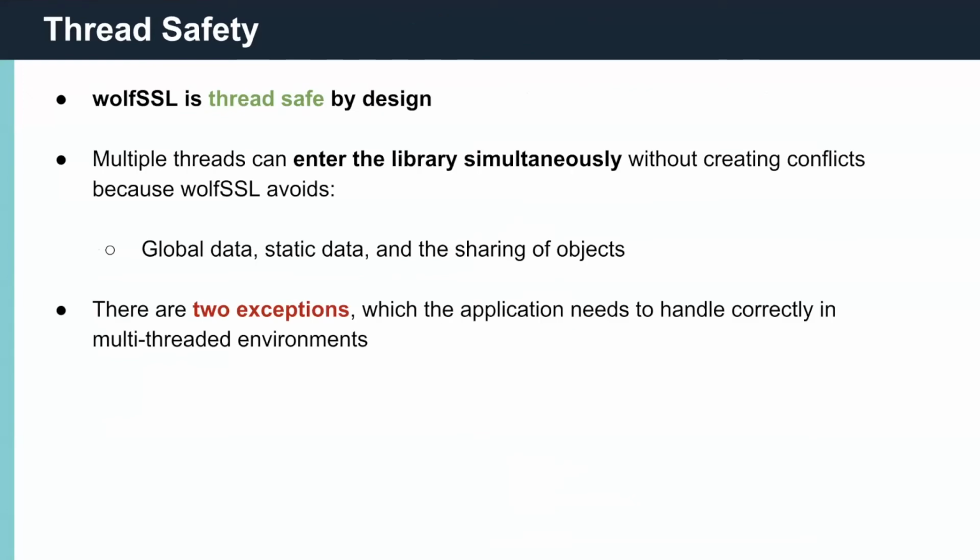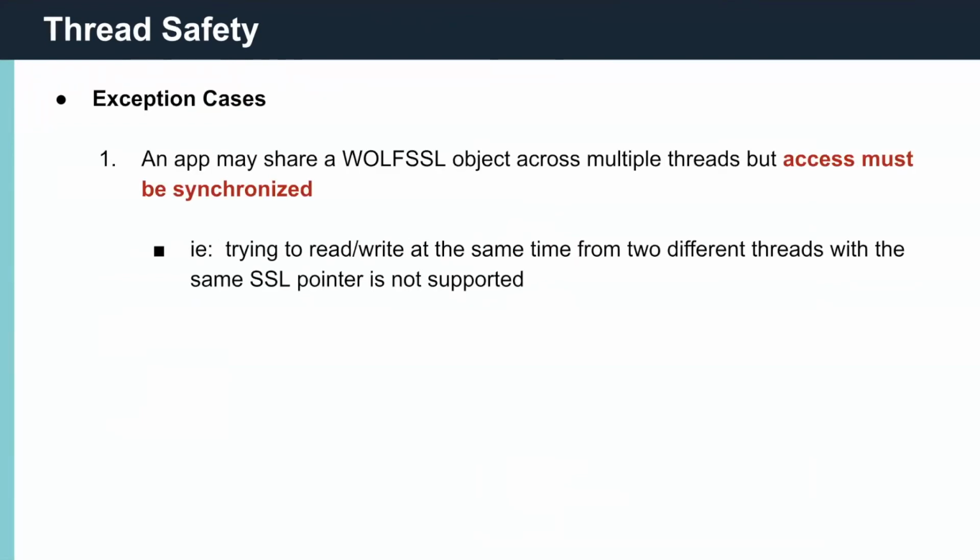Now, just a note about thread safety. wolfSSL is thread safe by design, so multiple threads can enter the library without creating conflicts. We try our best to avoid using global data, static data, and things that would prevent using it from multiple threads at once. There are two exceptions, which you do need to be aware of if you're using wolfSSL in a multi-threaded environment. The first of these is that your application can share a wolfSSL object across multiple threads, but you need to synchronize access and implement some locking around that object. So for example, trying to read and write to the same wolfSSL object from multiple threads is not supported.